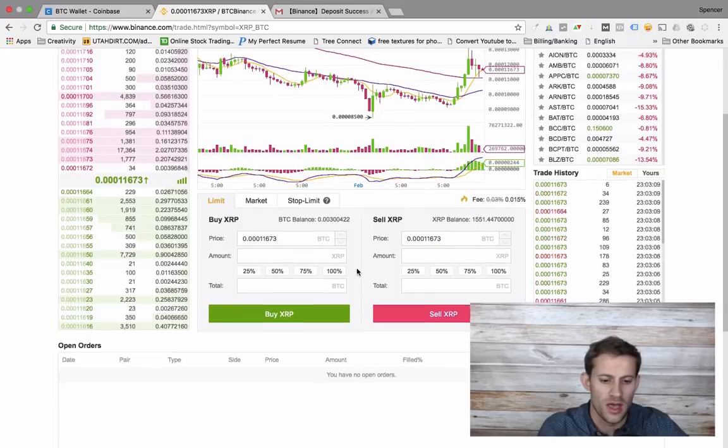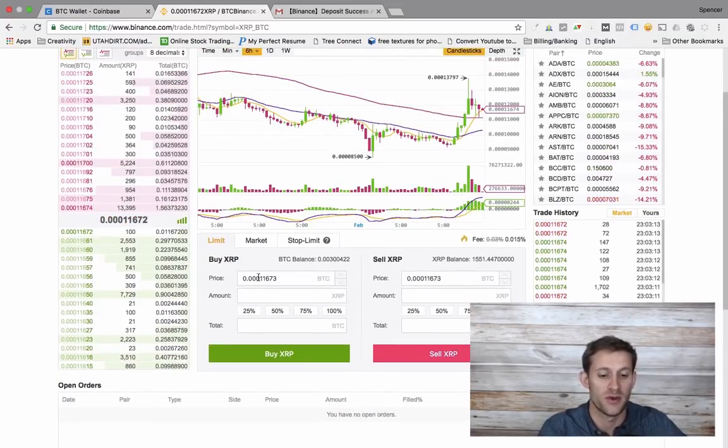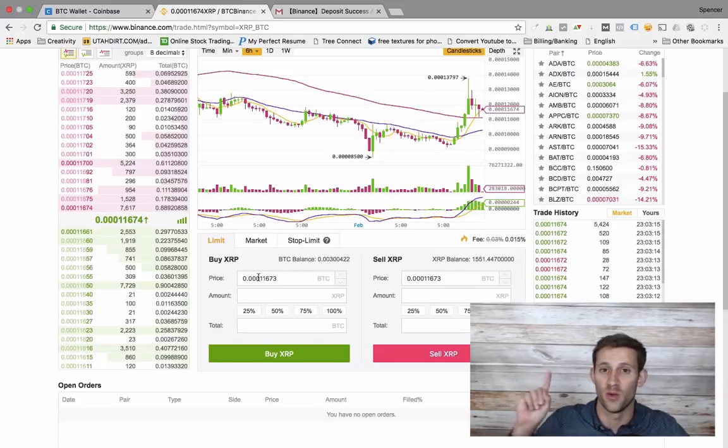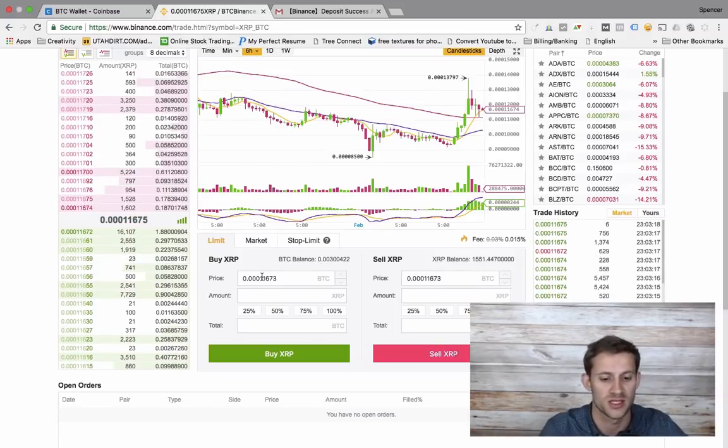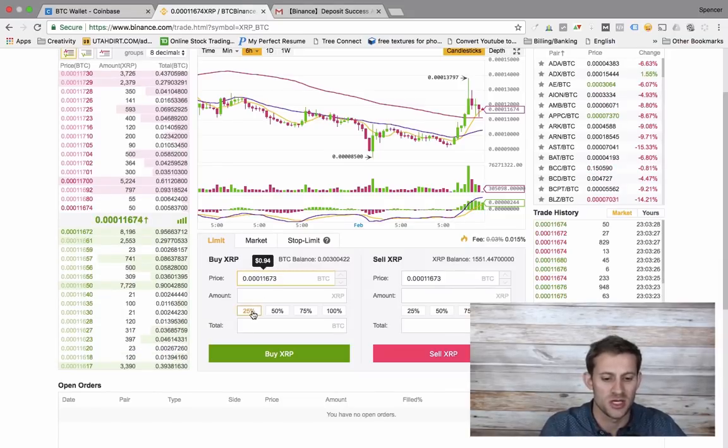Okay. And what's going to happen is it's going to show you right here the current price of Ripple in Bitcoin. So how much Bitcoin one share, one coin of Ripple costs. If you click there, you can see it'll tell you how much it is in US dollars. Okay, so it's 94 cents for one share or one coin of Ripple.